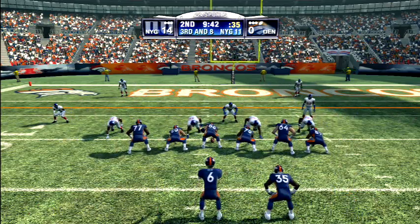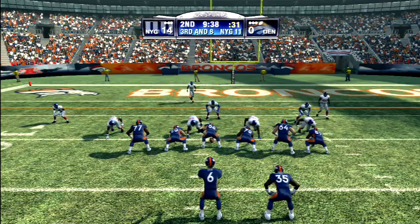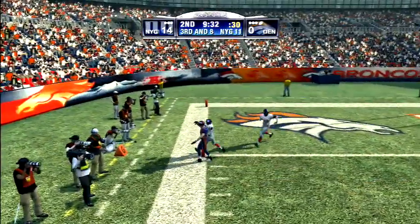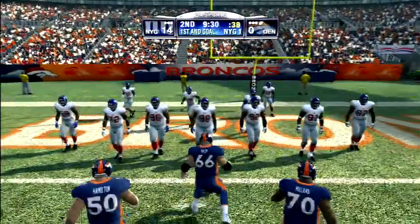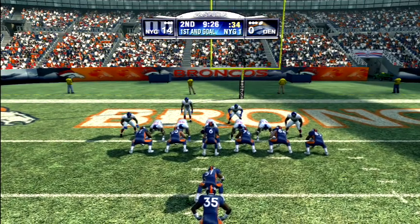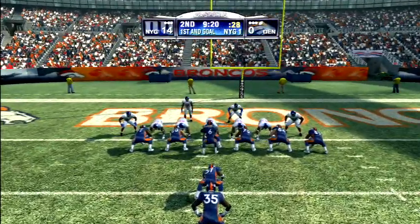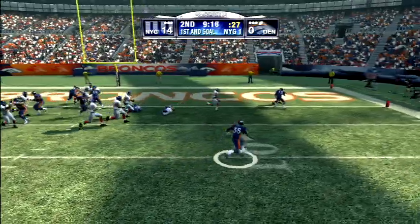Dimebacks in for this play. Cutler drops back. Looks down the field. Goes for the end zone. Goes out of bounds at the 1. They pick up solid yardage there. And I love to watch this wide receiver work. He is so patient with his routes. He gets down low into his cuts, and he really understands what the defense is trying to do to take him away, and he is working them over.